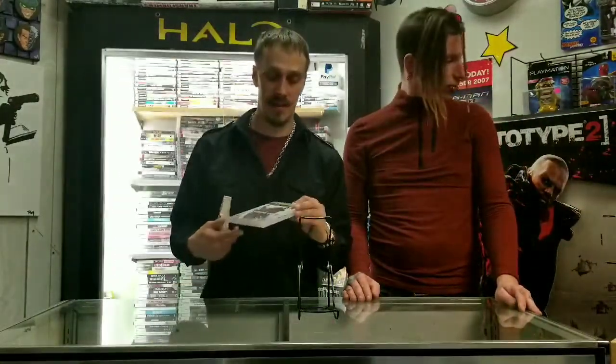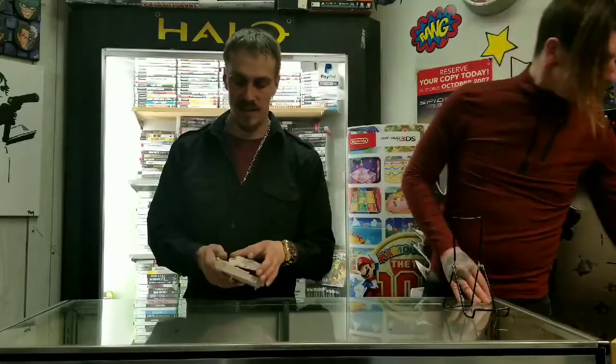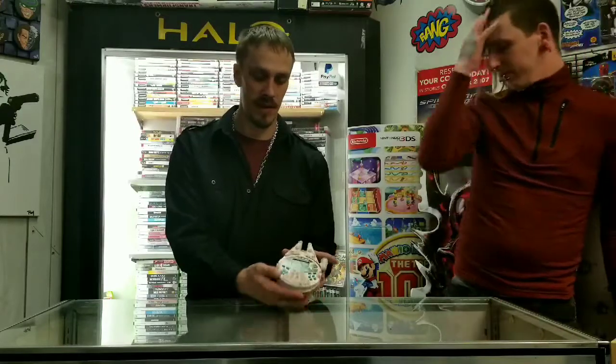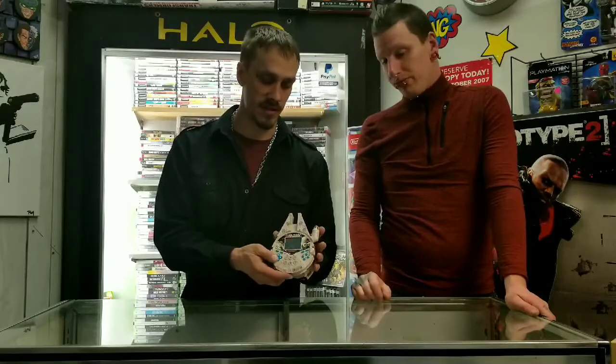I'm going to go with our little game board that we have back here to sign. Prototype 2. And that one's going for $10 as well. Buy them together, you could. Here we have the Millennium Falcon, but it is also a handheld game. It is missing the backing for the batteries, but it still goes for $20. Works.